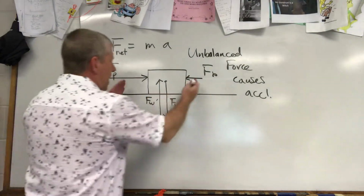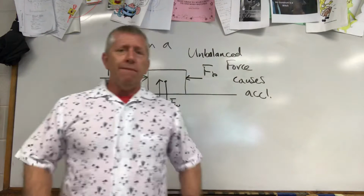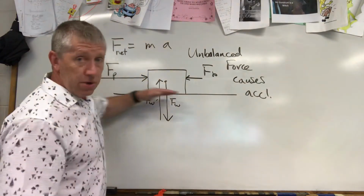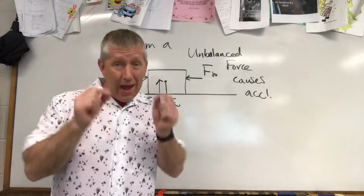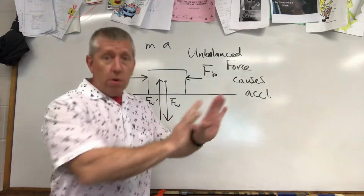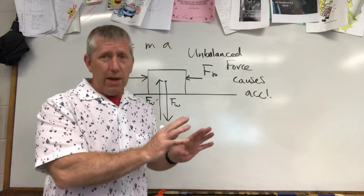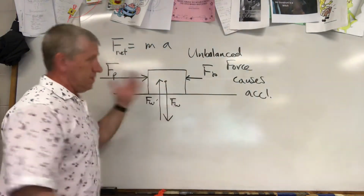So this is unbalanced, we would accelerate. Some of you might be thinking, hopefully you are, what about friction? What about friction? Would that be involved? Because there'll be some friction along the table in the box, right? There will be. But for right now, let's not worry about friction. It does become important and a little more complicated when we do it. For now, let's keep friction out of the picture. It's a frictionless table.